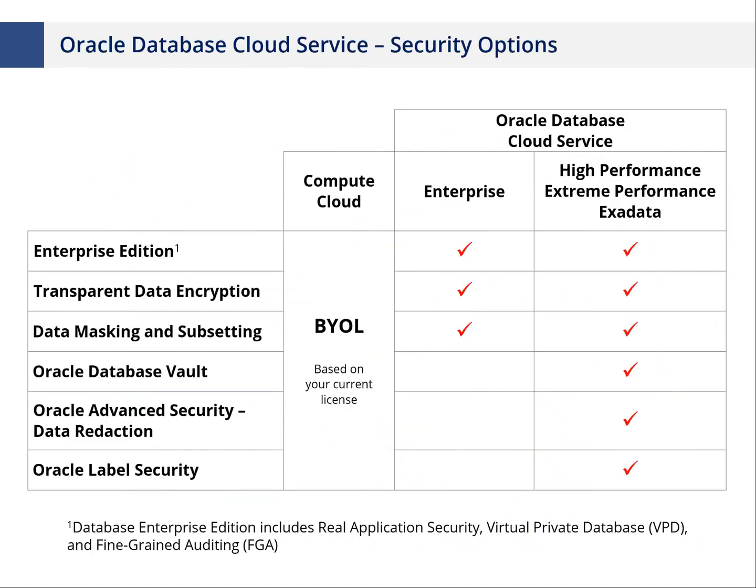We'll jump back to one slide. When we look at the database cloud service, this is an option for eBusiness Suite at Oracle. I can now do the high performance, extreme performance option, and I'm getting Database Vault. I'm getting Data Redaction, which both work with Oracle Business Suite. And for free, I'm also getting Transparent Data Encryption. One of the reasons I want to use Transparent Data Encryption is because I'm running on shared storage, on their storage, so I want to make sure my data is encrypted in case they lose a disk drive, those types of things.